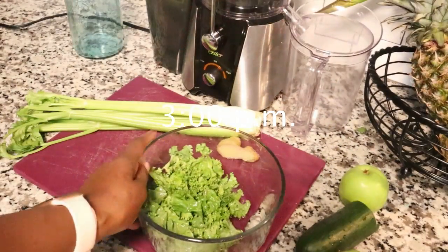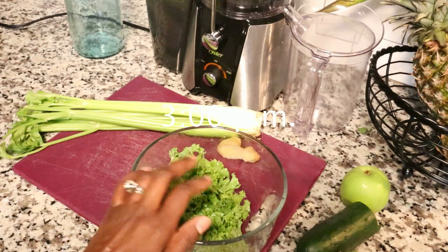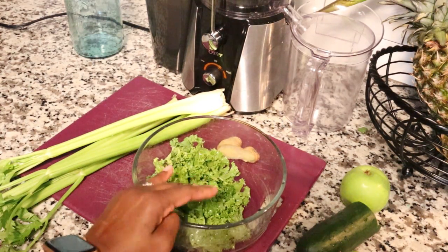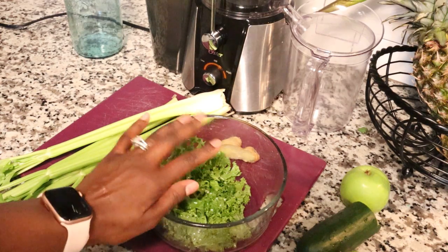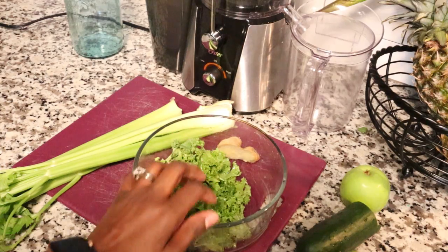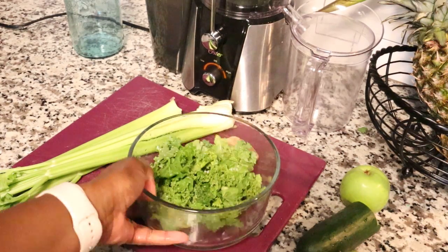So it is 3 p.m. and we're getting ready to make our snacks slash juice. You could do a snack at 3 p.m. or you could do an apple, whatever, but I just prefer to do juice because I'm really into juicing now, and I get all my vegetables in and get some good stuff in my body.